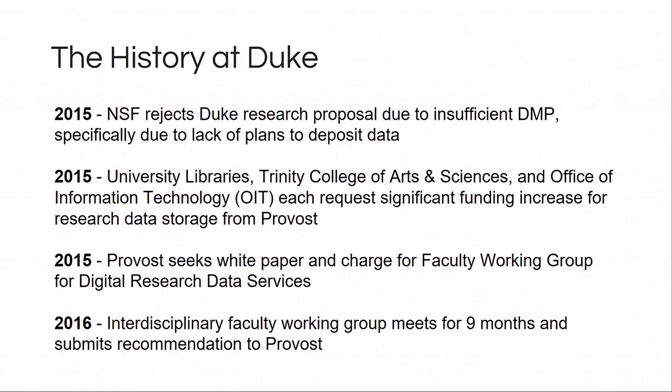At that same time, with just a little bit of collusion, the libraries, the Office of Information Technology, and the Trinity College of Arts and Sciences all requested from the provost a very significant amount of funding for storage for research data. And the provost quite naturally said, why are you all asking for this amount of storage? Why can't we do this together? What is the real reason behind this?